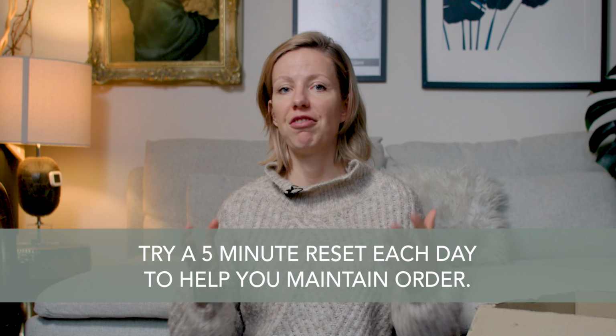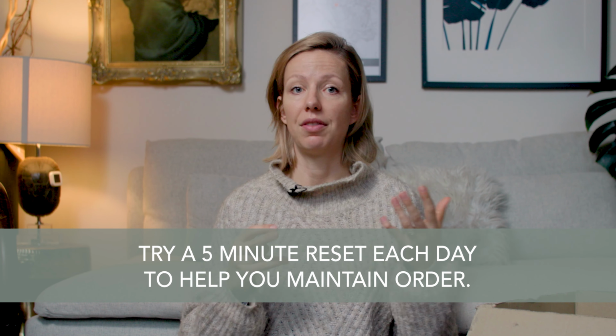Once you're settled, it's about finding a routine that makes it easy to keep up with the systems you've put in place. Try a daily or weekly 5-minute reset for each area. For instance, at the end of the day, just take a few minutes to put things back in their place, or do a quick once-over each weekend to make sure everything's in order. Maintaining order is a little bit about discipline after the organizing process. And this doesn't have to be a big chore. A little upkeep here and there helps prevent your clutter from sneaking slowly back in, and it makes your home feel calm and organized all the time.